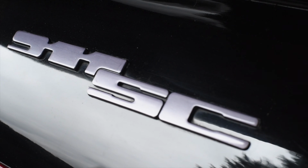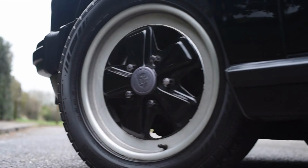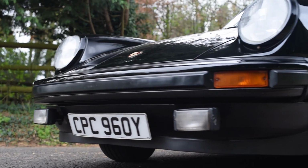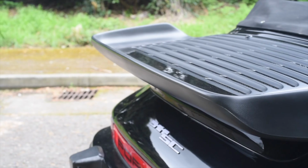It came with the Fuchs 16-inch alloys from the factory and the optional front and rear spoilers taken from the 3.3 turbo. It has the front spoiler and rear whale tail from the 3.3 litre turbo, which you could option onto the convertible models.